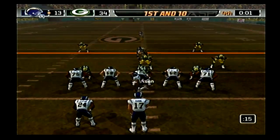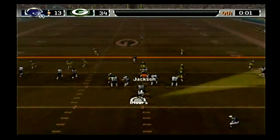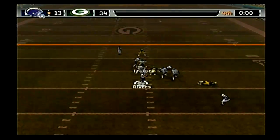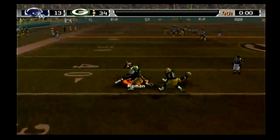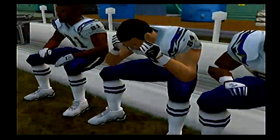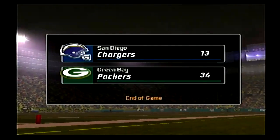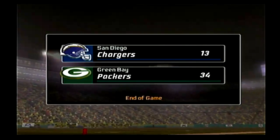Come out in the quarter defense. Plenty of time. Pressure coming. Launching the pass deep down the right side. Picked off. And the clock runs out. The final score is Green Bay 34, San Diego 13.